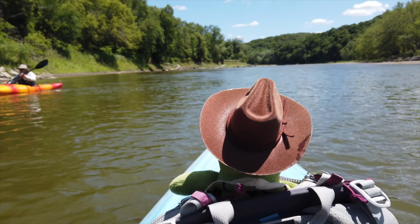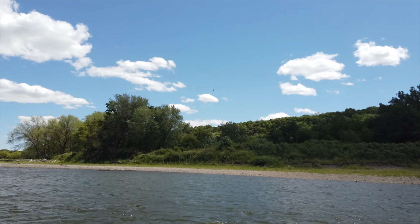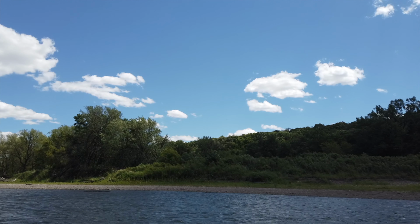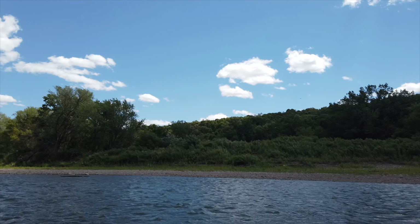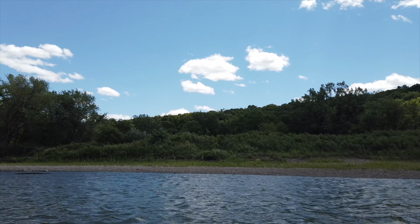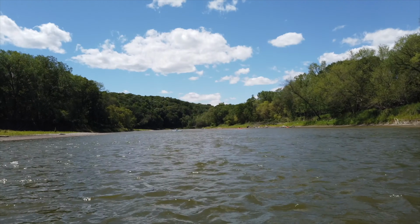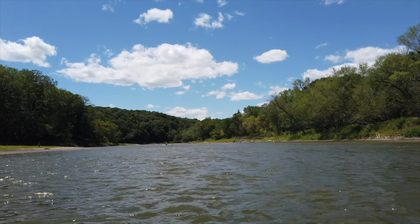Trekker, let's flip it. All right, we are on the river, and I'm kayaking with my paddle, and we started at Dolliver State Park, and we're headed down to the city of Lehigh. Somehow I got ahead of everybody else.